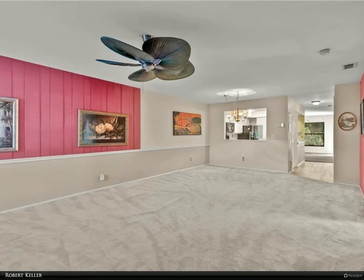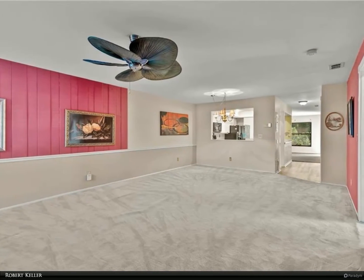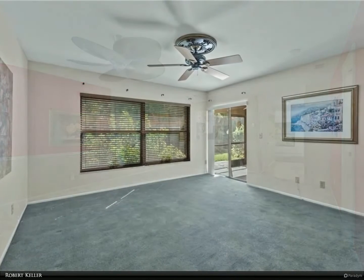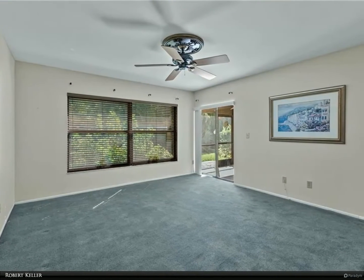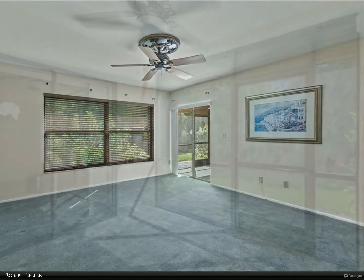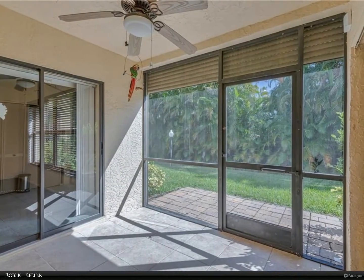You enter into a spacious living room and dining combo, and behind the kitchen is another large family room. Enjoy privacy on your screened lanai with lush tropical palms behind your yard. Other upgrades include plantation shutters and electric storm shutters for lanai.